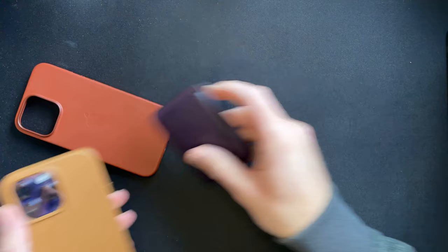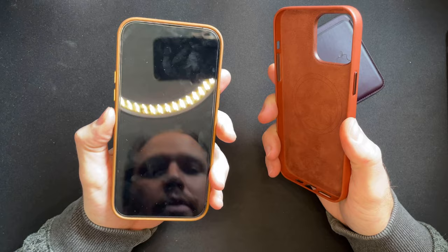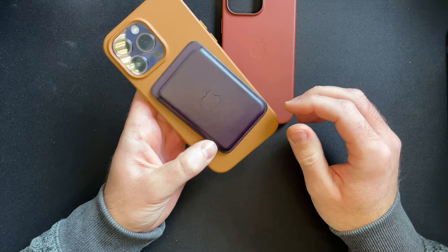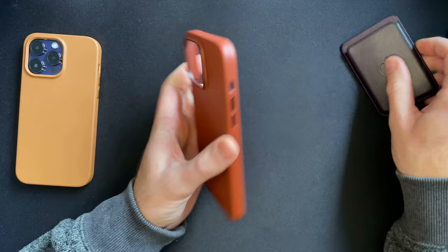It could also be the friction of the case, because they are of different manufacturers and different materials. This is something that you will just have to trust me on, because I cannot prove that it's more snug on the Apple MagSafe case.